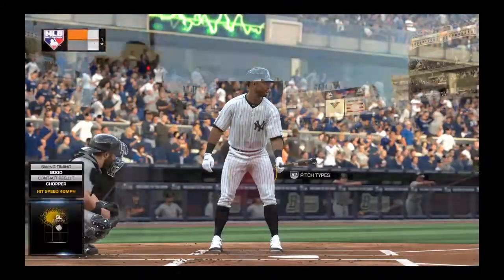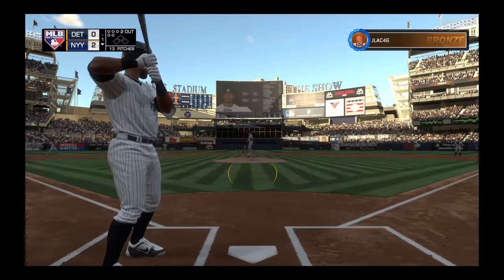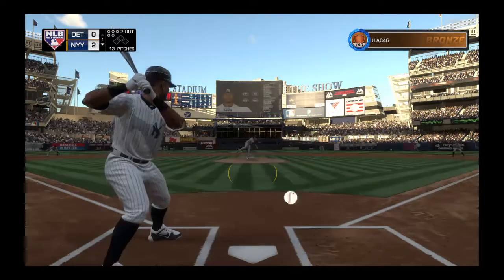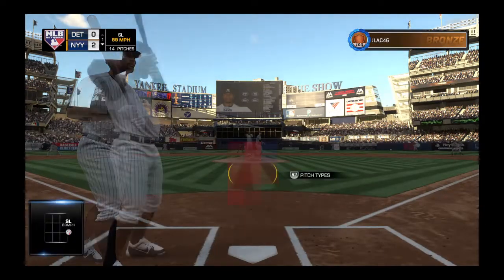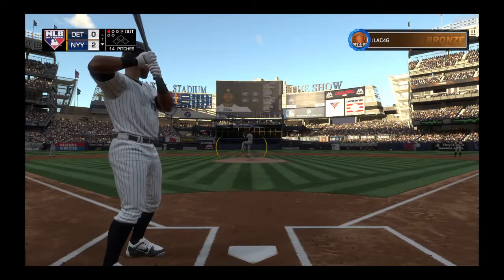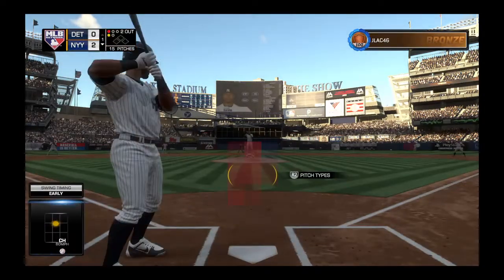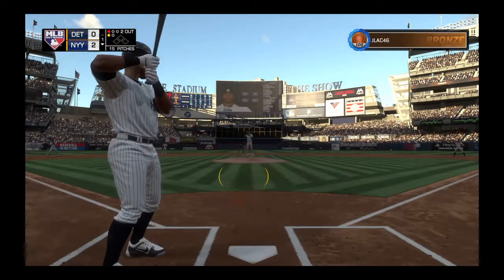Here's Chris Davis now. He's ready for his first at-bat of this early season contest. Here's a first pitch slider that just tails out of the zone. It's ball 1. Here's the pitch. And that changeup makes him jump. A swing and a miss. Well, that was a good changeup right there.